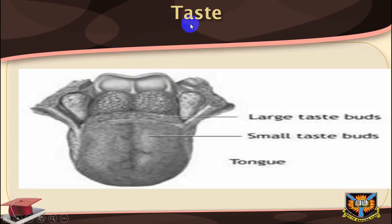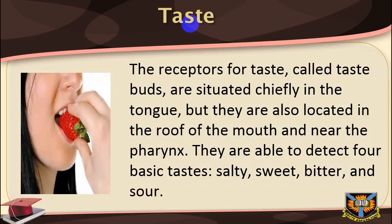The receptors for taste, called taste buds, are situated chiefly in the tongue, but they are also located in the roof of the mouth and near the pharynx. They are able to detect 4 basic tastes: salty, sweet, bitter, and sour. The tongue also can detect a sensation called umami from taste receptors sensitive to amino acids.